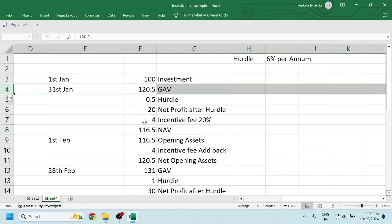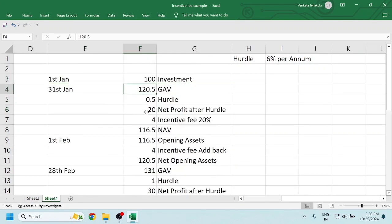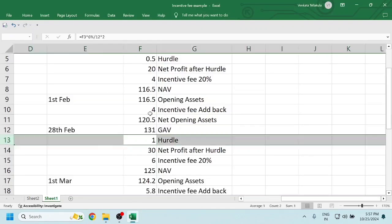I have changed the amounts because in the previous sheet I had taken the GAV example of 120, but here I have taken 120.5. Basically, I want to have round figures. So now the NAV on January 31st is 116.5, which becomes the opening assets for the next month. Whoever is not redeeming, the incentive fees charged in January will get added back. So now the net opening assets are again 120.5. The same thing will happen, but the only additional thing here is the hurdle rate.